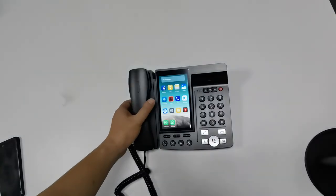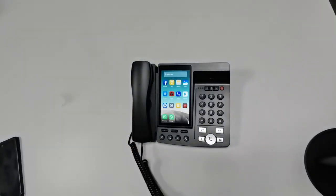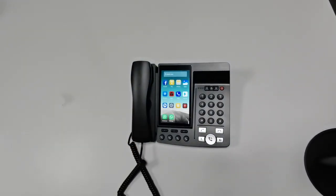There are many functions in this phone. We cannot finish all the tests in one time. If you need to understand more information, you can email us or visit our website. Welcome to check. Contact us friendly. The MOQ for customization is 1,000 PCs each order.